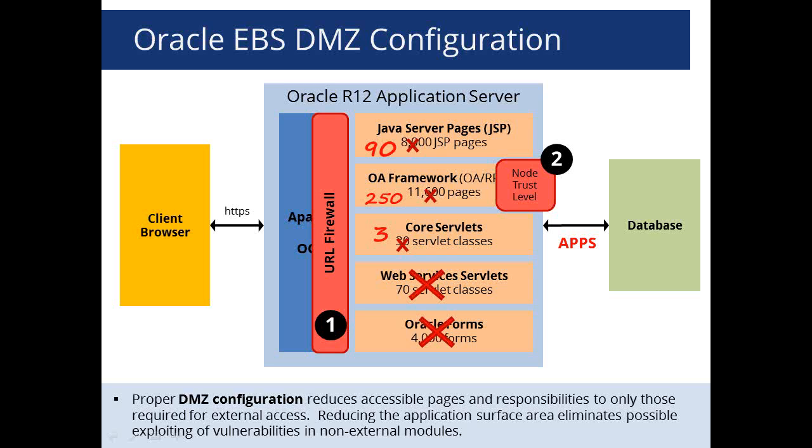Because when you're deploying Oracle eBusiness Suite to the internet, there's only certain modules that are certified by Oracle to be deployed. These have additional security measures, have been through penetration testing by Oracle. So unless it's certified, it shouldn't be on the internet. And these two pieces, the URL firewall and the node trust level, work together to help limit access, reduce the surface area, and eliminate non-external modules from being accessed.